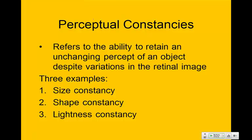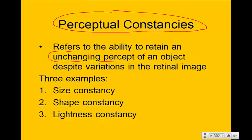Perceptual constancies is the fifth and final of the big ideas for today, and it refers to the ability to retain an unchanging percept of an object despite variations in the retinal image. What does that mean in English? It means that when you fly out over Ocean Beach, you don't get worried that, oh my God, they shrunk SeaWorld. SeaWorld is still the same size. That tower is still pretty darn tall. Those buildings or those trucks or those cars are still regular size. You have an unchanging percept of those objects, despite the retinal image being different, right?